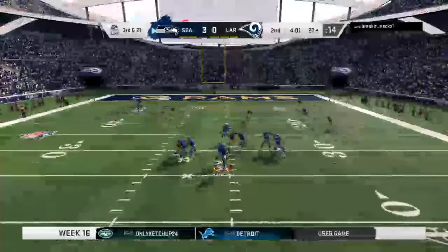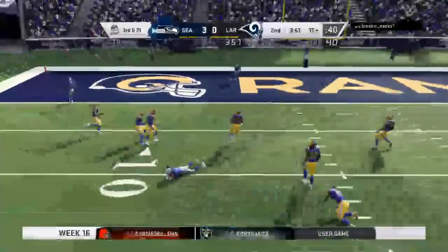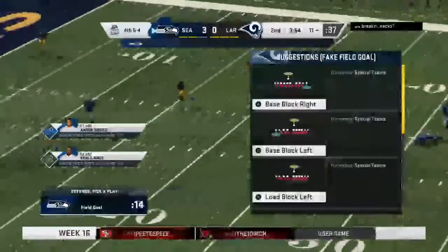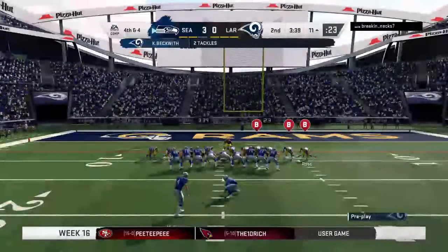From the gun, Haskins on 3rd down. And a catch made by Hopkins. And he's brought down just outside of the 10 at the 11. It'll be a pickup of 16, but they'll remain short of the marker, and it's 4th down.